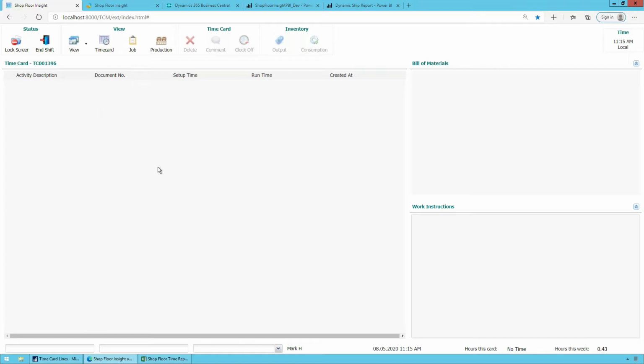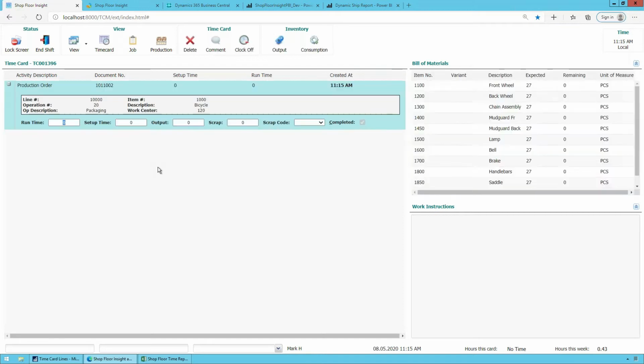All right, so now what I'm supposed to do is tell the system what I'm going to be working with. To do that, I simply scan one of the barcodes on the traveler. With a single barcode scan, it tells me what operation I'm on, the work center, the production order number, the line number, all those sorts of things, and I'm good to go. I can override the work center if I want. If I started this work on a different machine center or work center, I could change that by scanning a different barcode. But really, that's all I have to do.